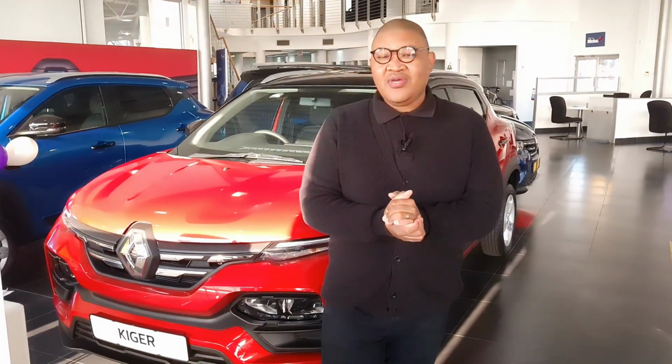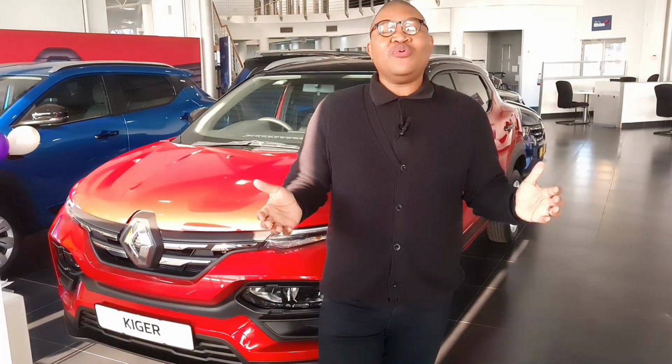Thank you to Titus for hooking us up with this Renault Kiger that we'll be looking out for. I like, firstly, the two-tone color that's on this car. We're going to get into an in-depth review of this car. As usual, we look at the exterior design, we look at the interior design, and we give you our impression of the Renault Kiger for Love Drive. Let's go.